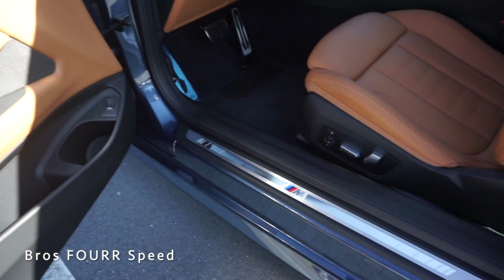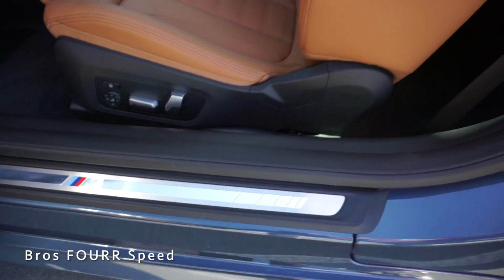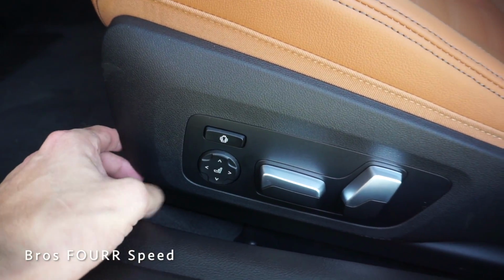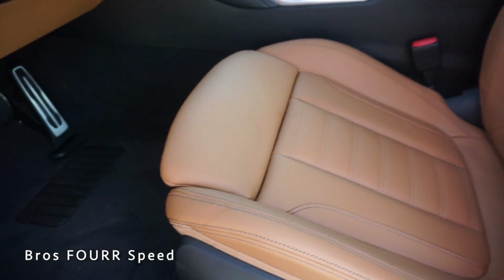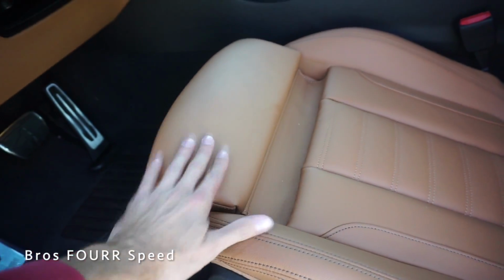And then if we make our way inside, we have the aluminum M logo on the door sill, having a really cool design to it. We have all the power controls for the seat right on the side with forward, back, recline, your lumbar support, and then this upper button right here will control how tightly the bolsters will hug you. We have beautiful leather with contrast stitching, and then on the forward part of the seat you can grab the handle. This will extend out for a nice leg rest.